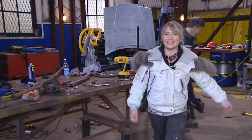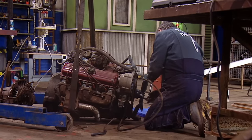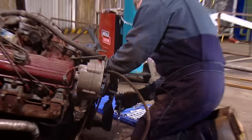Thank you. Tell you what, beautiful fabrication on that boat. But that engine weighs a ton. It's like sticking a hippo in the back of it. And Gina, the teams are all busy, so we'll just leave them to it.